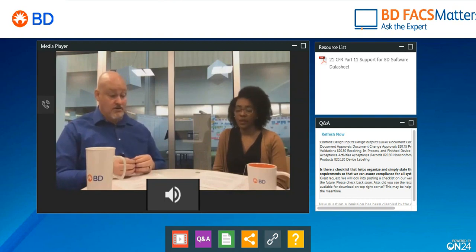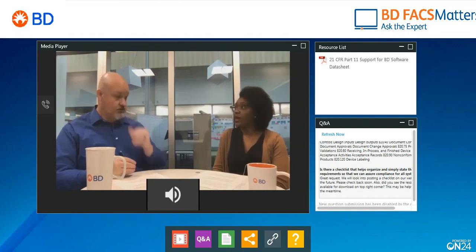Okay, so I'm going to go back to software and open versus closed systems. I know that the Fact Suite software, part of the BD clinical flow cytometry solution, is a closed system. And so as someone who is familiar with the Fact Suite software, can you talk about some of the features such as the audit trail or document control that help with Part 11 compliance?